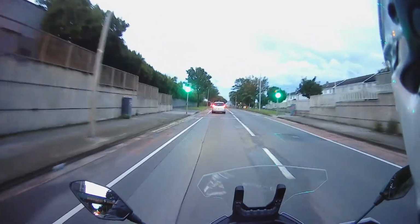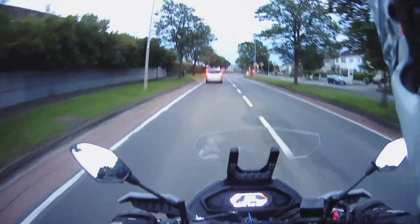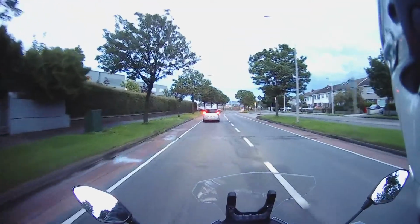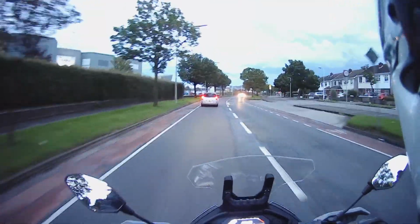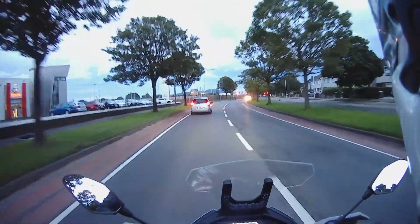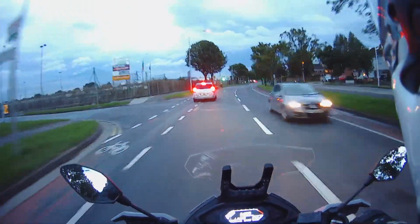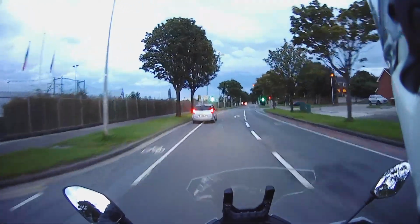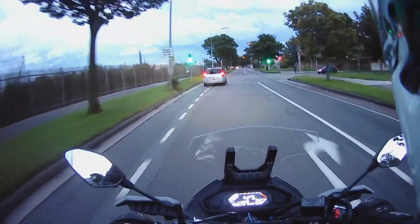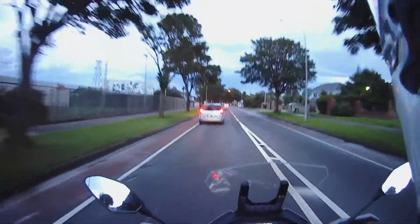Everybody, welcome to Two Wheels of Rainbow, and today I am testing this Tracer 700. So this is a new bike for 2019-2020. I've been meaning to get out on it for a while. It's always kind of caught my interest because of the similarities I suppose it has with the Tenere 700.